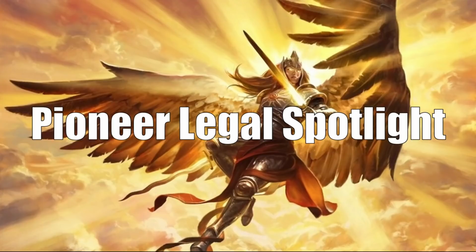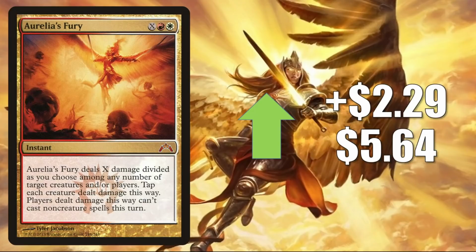And that brings us to the Pioneer Legal Spotlight, although I could probably call this the Commander Spotlight as well, because, for the most part, these cards are all moving because of Commander. First, we have Aurelia's Fury from Gatecrash. It goes up $229 this week to $564. It is seeing increased Commander play now in Hinata builds.